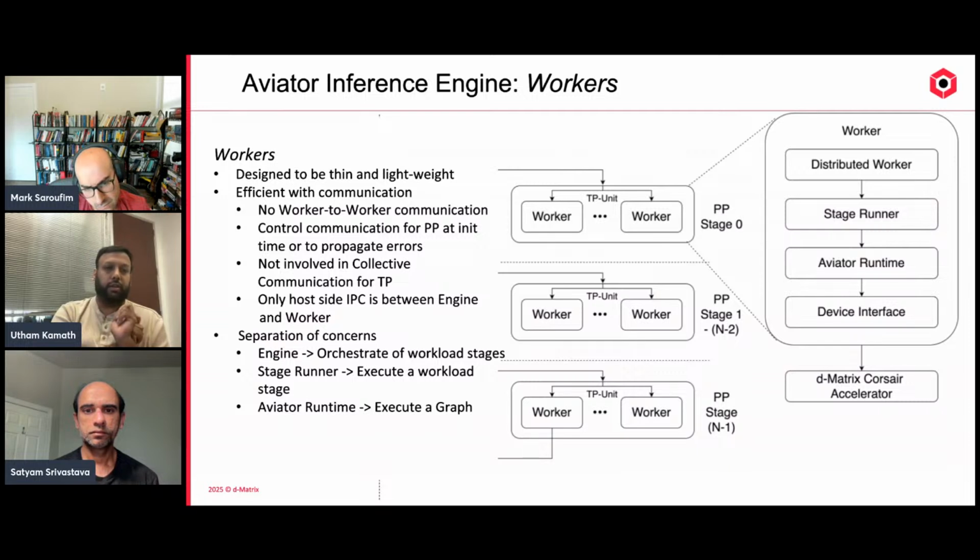In pretty much throughout the critical path, right? And also all the control communication for pipeline parallelism happens outside of the critical path, only at init time or to propagate errors, right? And finally, as others have also mentioned, for collective communication for tensor parallelism, right?